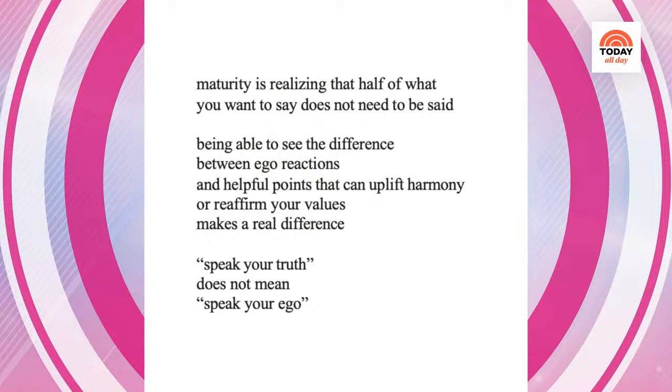Well, you have one more that you love, that you wrote after a Thanksgiving with your family. You may have it here, I hope. Here it is. It says, maturity is realizing that half of what you want to say does not need to be said.